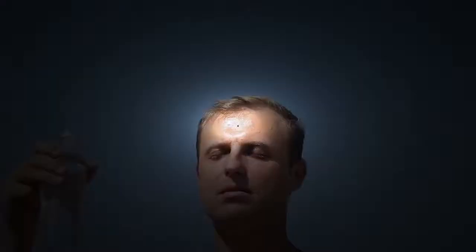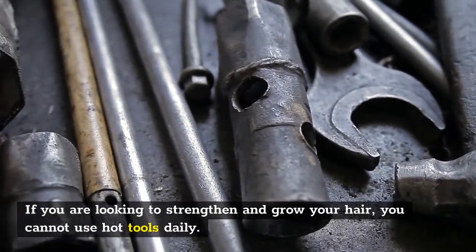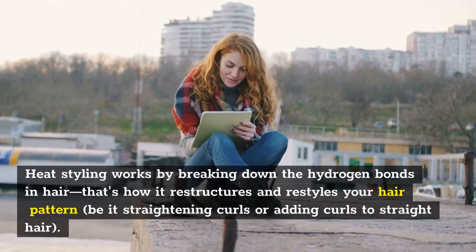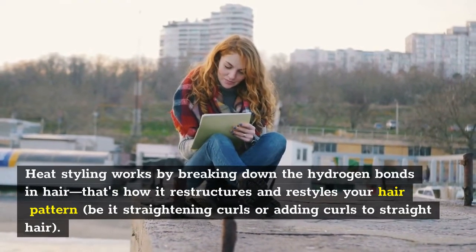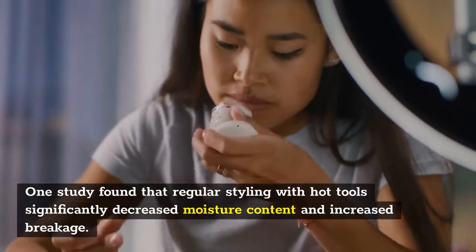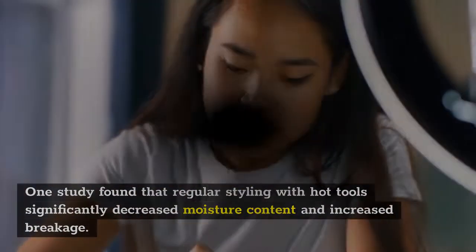7. Give daily heat styling a break. If you are looking to strengthen and grow your hair, you cannot use hot tools daily. Heat styling works by breaking down the hydrogen bonds in hair. That's how it restructures and restyles your hair pattern, be it straightening curls or adding curls to straight hair. And when you do this too much, it causes damage. One study found that regular styling with hot tools significantly decreased moisture content and increased breakage.